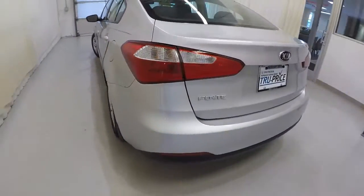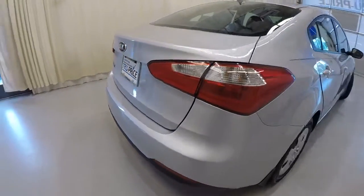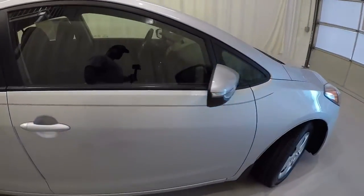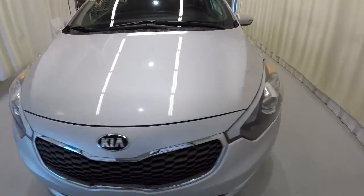Thumbs there. Make our way down the passenger side. Everything looks like it's in really good shape. Let's go ahead and take a look on the inside.